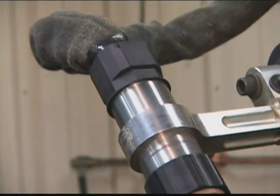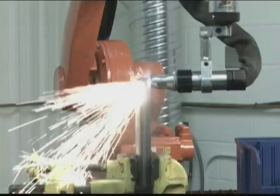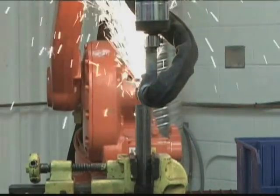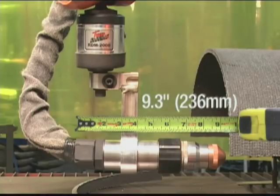The XTR 300 torch has special design features for use with robot positioners. The leads are ultra-flexible for maneuverability and protected by a Kevlar sleeve to stand up to the most demanding cutting environment. The torch is light and compact, measuring 9.3 inches from tip to heel.